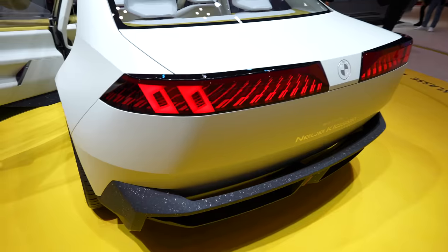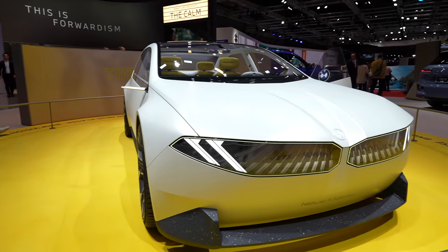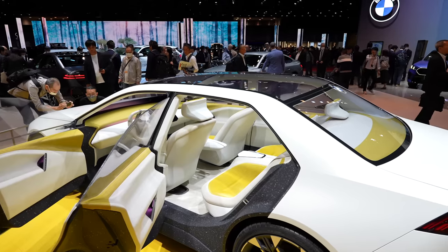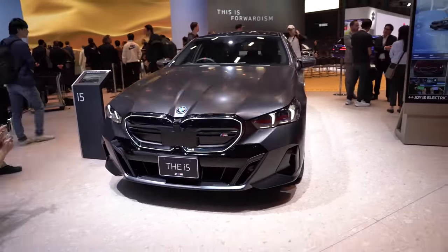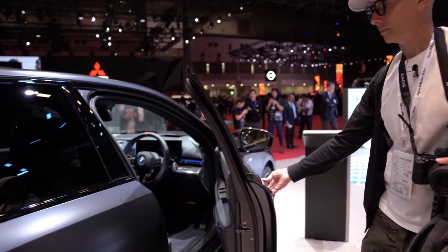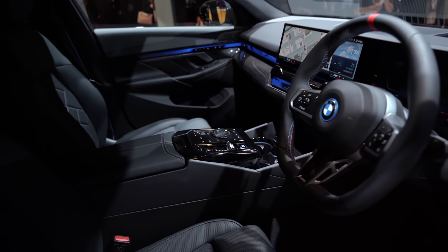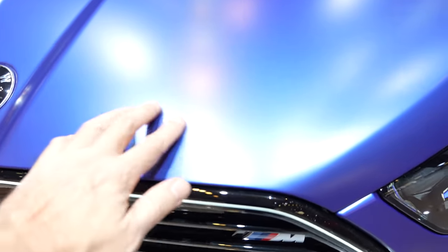This is the new class BMW Vision, obviously a concept car. More and more vehicles are going with this transparent roof. Gorgeous machine. Carbon fiber details on the dash. Here we have the X2 M series in a matte blue. Beautiful.